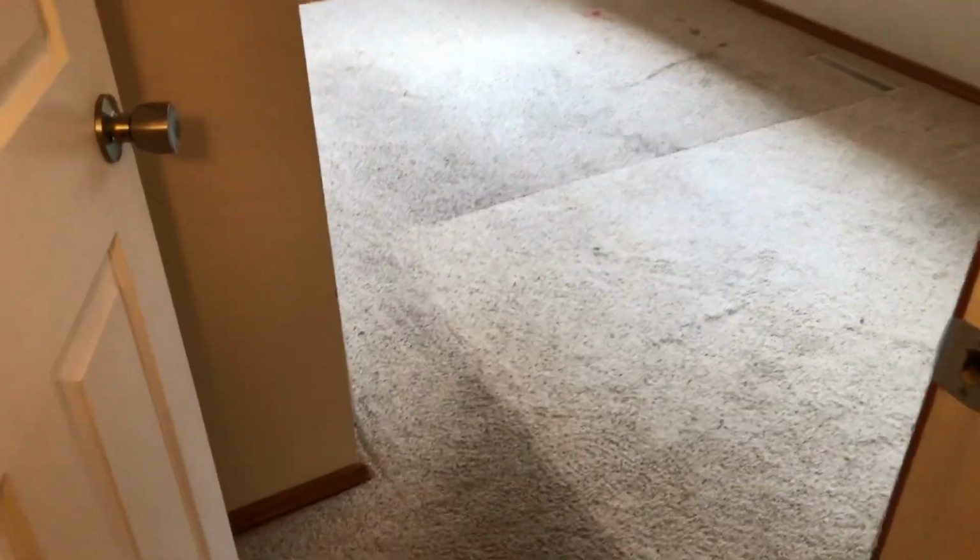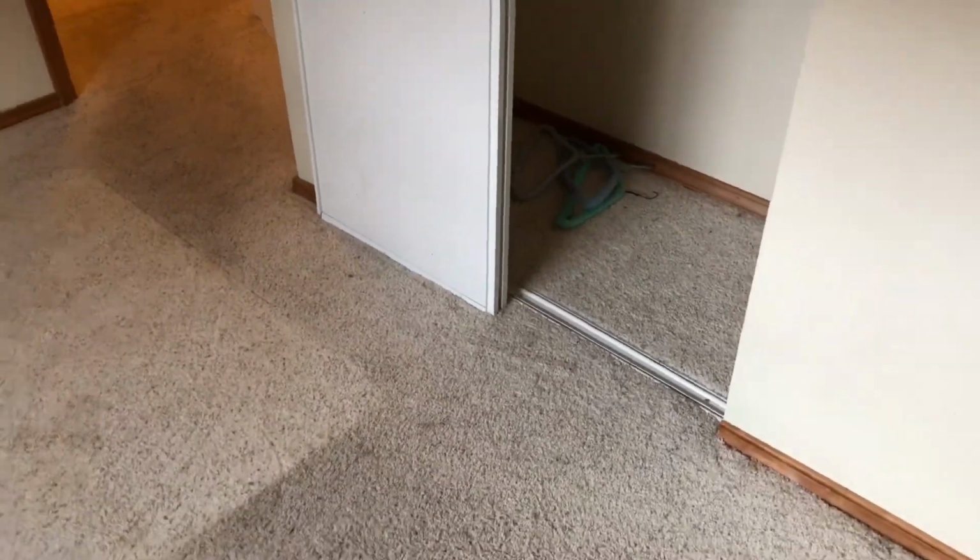And you can see where the bed was there, so just around the traffic areas, where they were walking, and there's probably some organic spills, some Kool-Aid that's not going to come out. I explained to the customer that's not a cleaning, that's a repair service, either a cut and plug or a particular hot steam transfer.